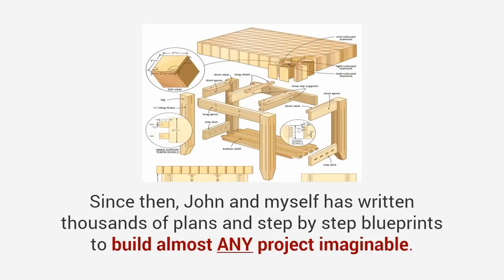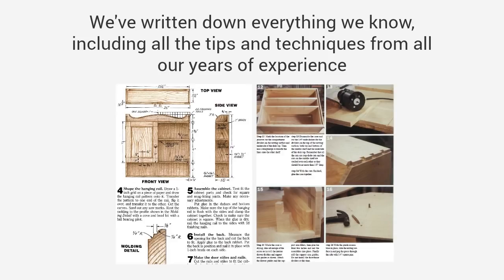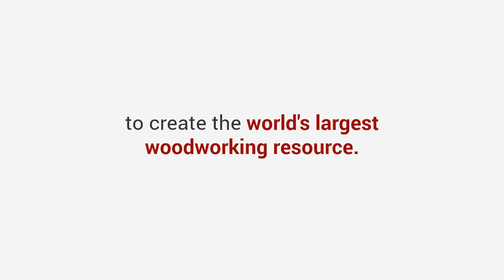Since then, John and myself have written thousands of plans and step-by-step blueprints to build almost any project imaginable. We've written down everything we know, including all the tips and techniques from all our years of experience to create the world's largest woodworking resource. And today, I want to share this resource with you.